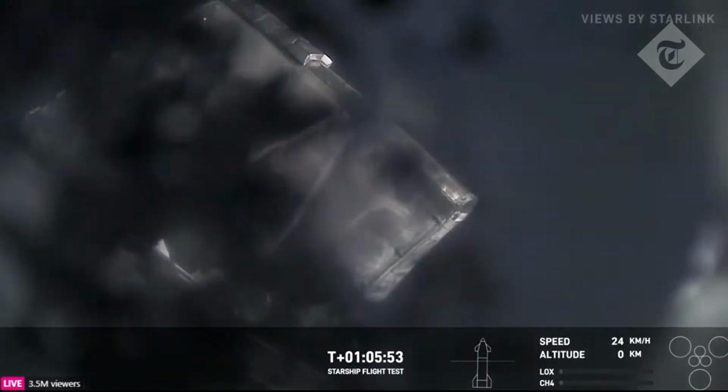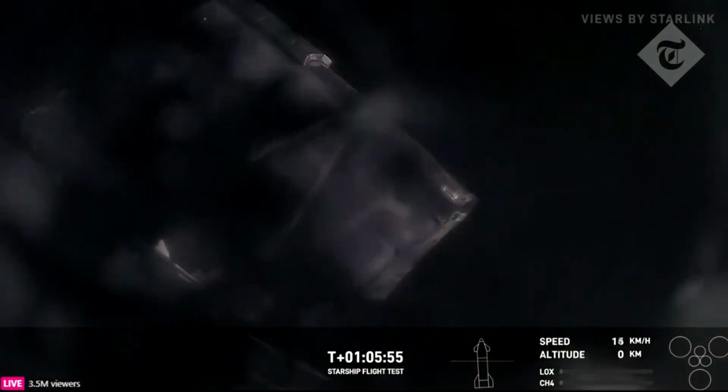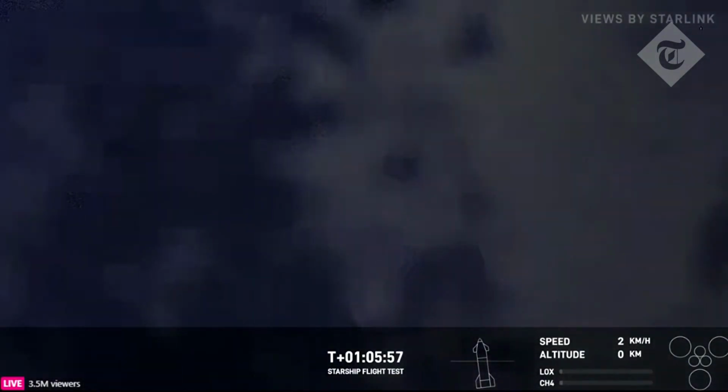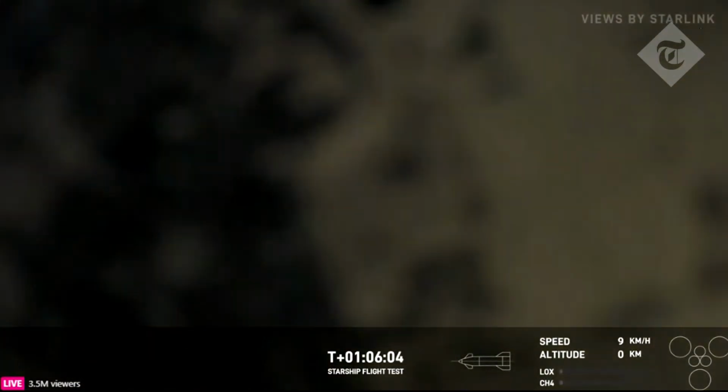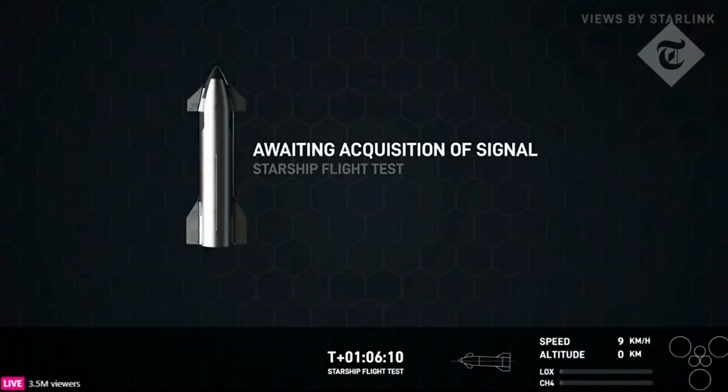Nominal lift pressure. Landing burn startup. Starship is in landing burn. Landing burn shutdown. The landing burn shutdown was commanded.